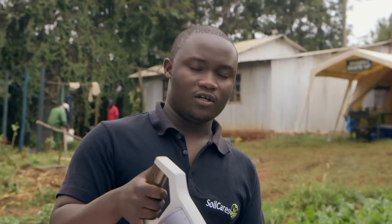Because the extension officer comes with it to your farm, nobody goes with your soil anywhere. You just get your results immediately. We are targeting agro dealers and extension officers because they are more in touch with the farmers and they are able to penetrate to rural areas. Half the price, cheaper and faster. You're going to get the result instantly.